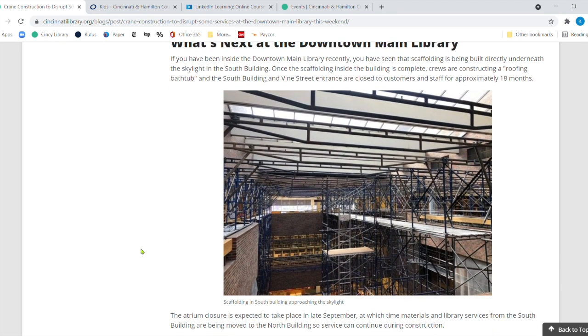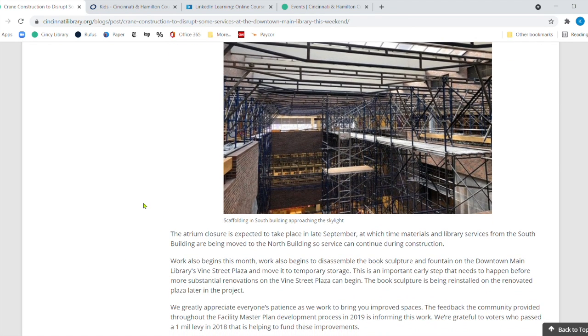This is all part of the downtown main library next generation project, our facility master plan. You see a photo here of all the scaffolding that's going up to replace the skylight in the atrium with a much better design. A lot of skylights do have a definite end date to them, and ours was starting to leak a little bit too much. And so we're replacing it with a little bit better design for the wonderful Ohio Valley weather that we have.